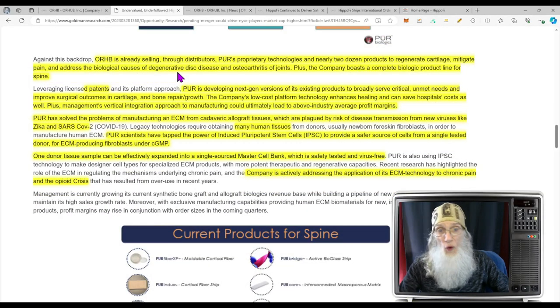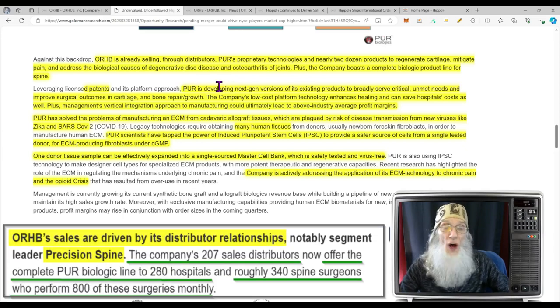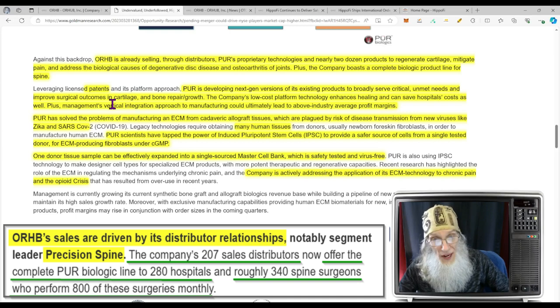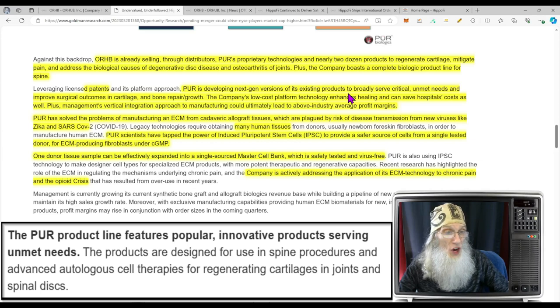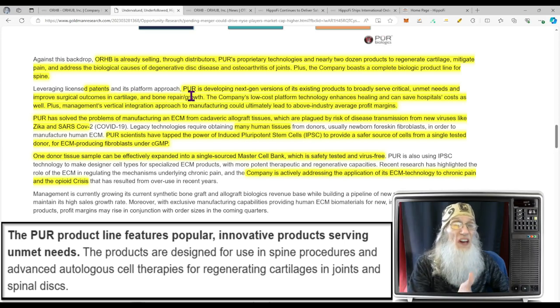Now, the company is already selling their nearly two dozen products on the open market through their distributors, and all of their products regenerate cartilage, mitigate pain, and address the biological causes of degenerative disc disease and osteoarthritis of joints. Plus, the company has a complete biological product line just for the spine. Now, currently, they are updating their products. Pure is developing next-gen versions of its existing products to serve unmet needs and improve surgical outcomes in cartilage and bone repair growth.